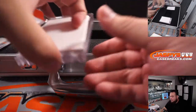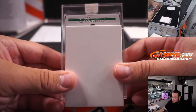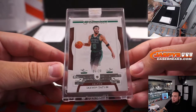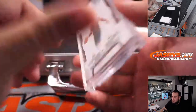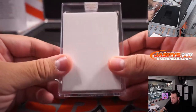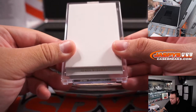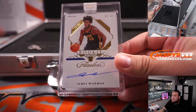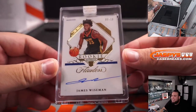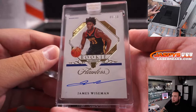Alrighty guys, let's go with the diamond card here. And we got Jayson Tatum to start us off. 6 out of 20. That is for David and the Boston Celtics. All right, all right. What do we got here? What do we got here? James Wiseman for the Warriors. 5 out of 10. That's a gold rookie Flawless signatures. And that is going to Sean Maddock in the Golden State Warriors. Very nice.